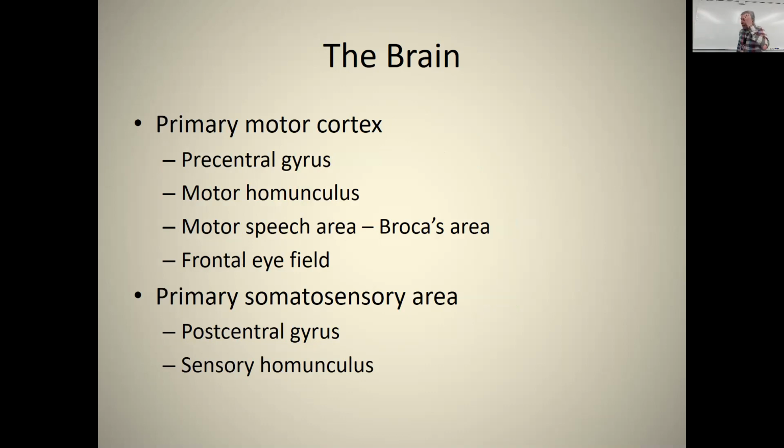Okay, the primary motor cortex, as I mentioned, I am controlling these muscles by the precentral gyrus, and that's also called primary motor cortex in my left brain. Right? And also, I'm talking now, and talking is a motor function, right? I have to contract these muscles in the right way to make these words, and that's called Broca's area, named after a famous anatomist. And the frontal eye field, that's motor function also, right? Where do you point your eyes?